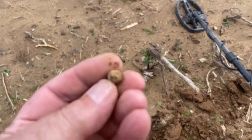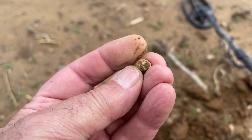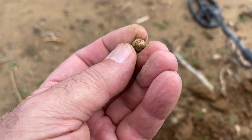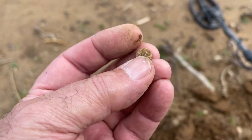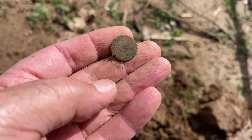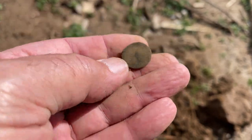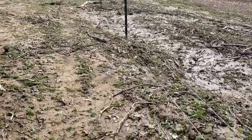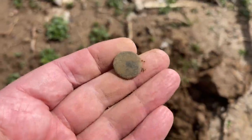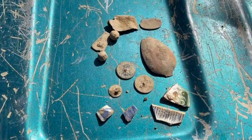I'm still working along this edge right here, and I've got a round ball. Little small pistol or pistol musket, probably, back in the day. Black powder bullet. Well, if I keep this up, I'll catch Mike. I've got another flat button here with the shank broke off of it. Right up along this fence line. I don't want to show too much here. They've cleaned it all out. Another good button.